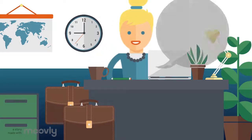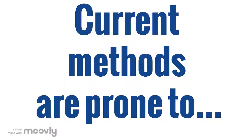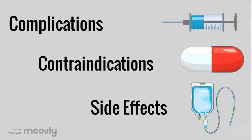Although this is relatively new for pediatric patients, use in the adult population has shown positive results. The current methods for post-operative pain management are prone to complications, contraindications, and side effects, so this alternative tries to move away from that.